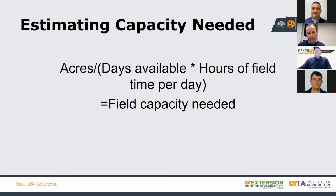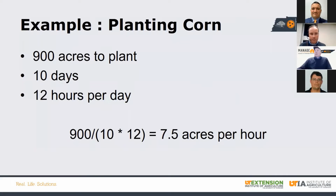So if we want to think about the capacity that we need, we can take our acres, using the same numbers that we've calculated before. We have some estimate of the days available to get a job done. In the Midwest, they say there's something like an optimal 10-day window to get corn planted. We may have a slightly bigger window than that in the Southeast. If we take some estimate of our hours in the field, we can calculate a field capacity that we need. So going back to our previous example, let's say we've got 900 acres of corn to plant. We have 10 days to do it, and we assume that we can run for 12 hours a day. Do that calculation, we need to cover 7.5 acres per hour.